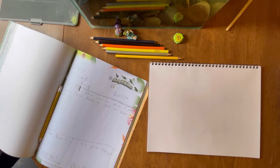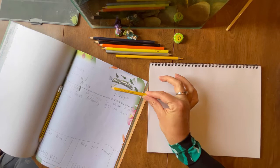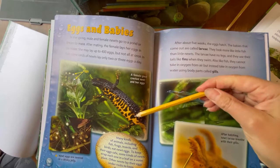So I have my blank notebook, and I have my animal notebook, with the Abeka third grade curriculum. She's going to be writing some facts on this side, and on her white page, she's going to draw the great crested newt. Now I'm going to use a couple different books here because I like how it shows the underside of the belly. That's such a significant thing about the great crested newt.